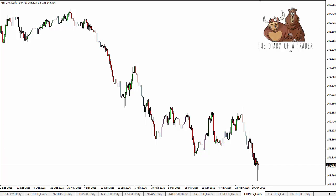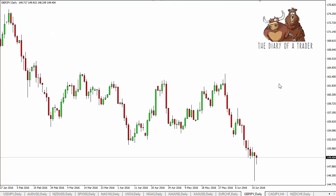So for example, I'm going to take a couple of setups on this chart and I'm going to look at the risk to reward and kind of give you an idea of the things that you should be thinking about. So on this chart, we have a massive hammer followed by a short hammer. This is a daily chart of pound yen.